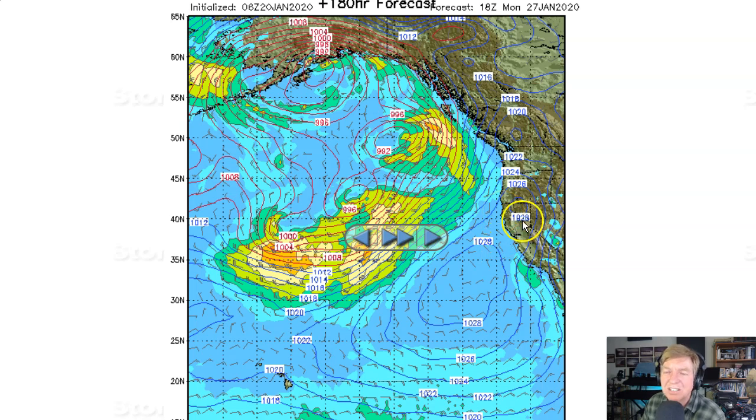So it looks like the deal is California is this, you got to play the game of in between the fronts, mainly Northern California, Central California more protected. Hawaii overall looks pretty good. A modest to light trade wind pattern, a little bit of south winds, but nothing too bad.